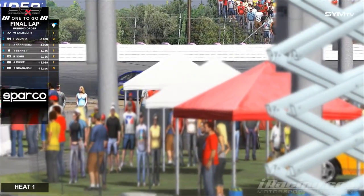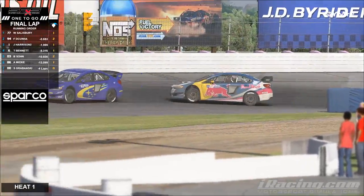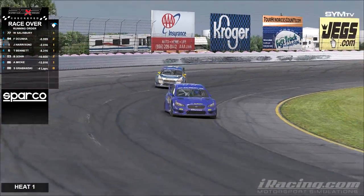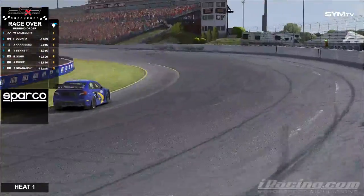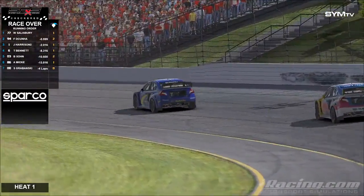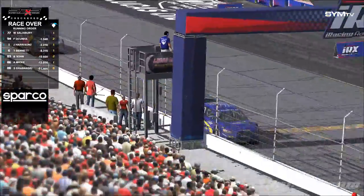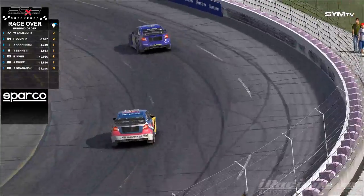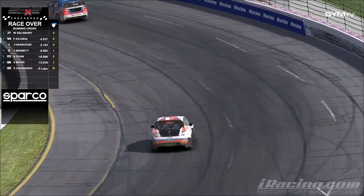He's got one corner left. Can't quite get the drive off. And Will Salisbury's going to come home to win the heat race and take the checkered flag. Here at Indianapolis Raceway Park, Lucas Oil Raceway. Action packed for Acuna and Harrison there. Good clean racing for the most part, though.